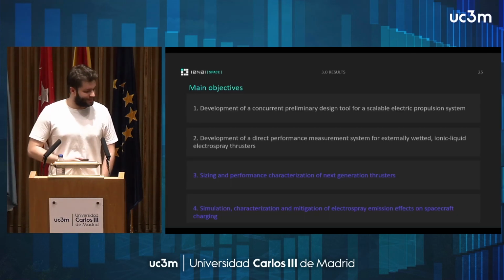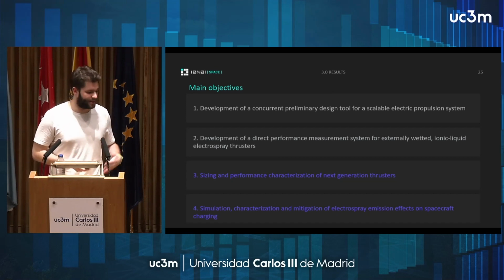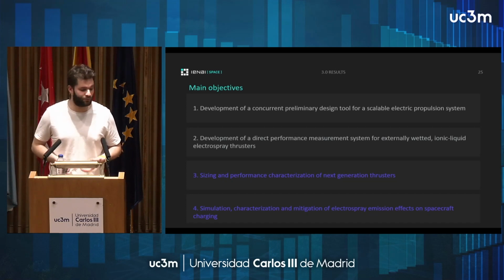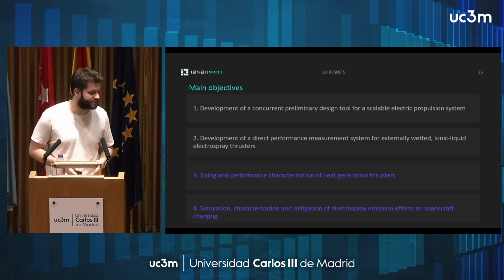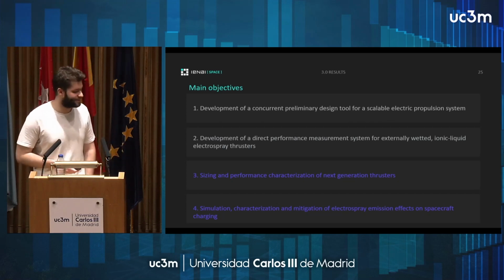So regarding the other objectives, the third objective is the sizing and characterization of the next generation thrusters. This is now possible to do, of course, because we can now actually measure mass flow rate and thrust to obtain the total performance. This is already happening, but it's going to happen soon. So this is the very next step.